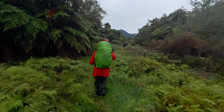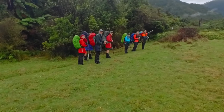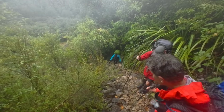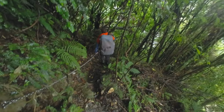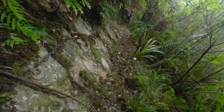The weather forecast wasn't great, with showers most days, which meant stream crossings and the dark ford at the end of the track may become uncrossable. As we progressed past Slaty Creek, the track sidled above the Little Wanganui River, and in places chains provided security while crossing more exposed sections.